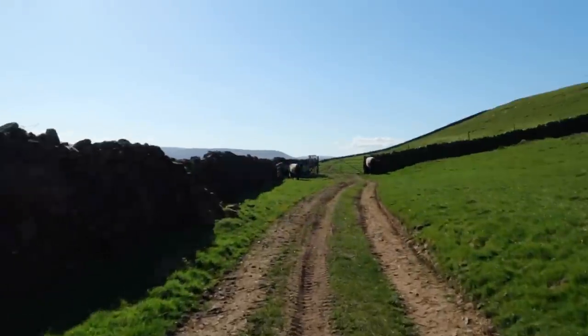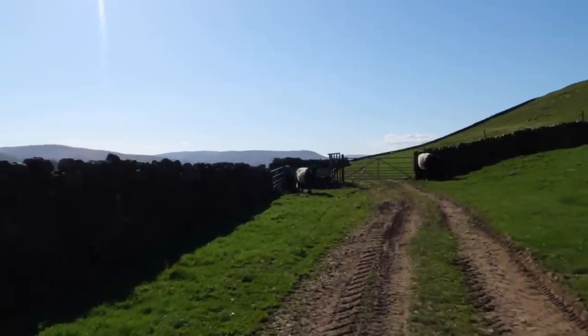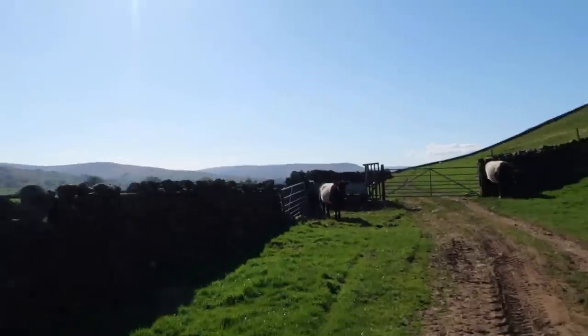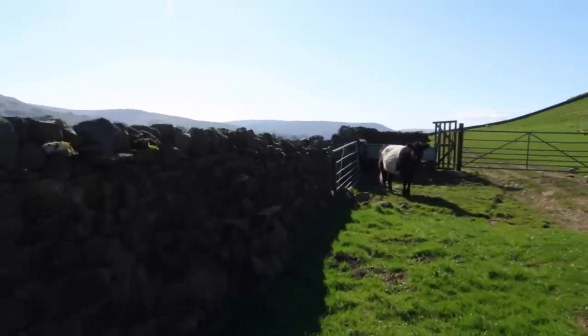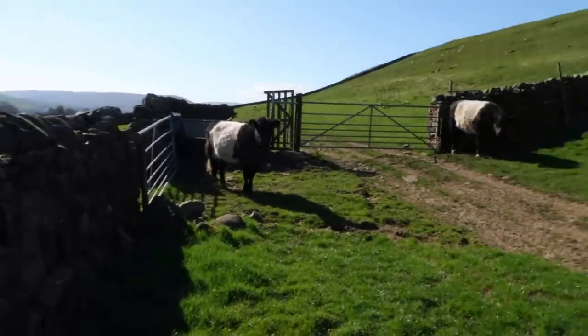Right, it was going to happen, wasn't it? Our first encounter with these lads here, look. I don't want to go through the middle here, because if that's mum and that's daughter, like, kid, you don't want to be going through the middle of them. Go on. He's not going to shift.